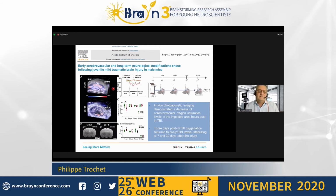And this paper is a good example of following a juvenile mild traumatic brain injury. You see in 3D the oxygen content in the brain, pre-injury and post-injury. You can also see the decrease of the oxygen saturation in the 3D volume.